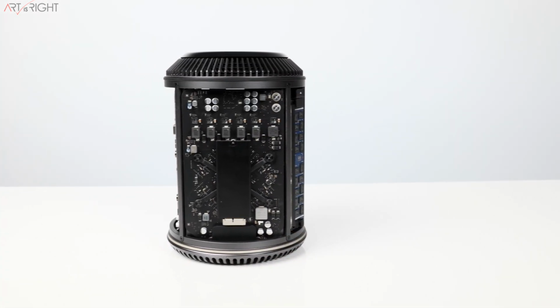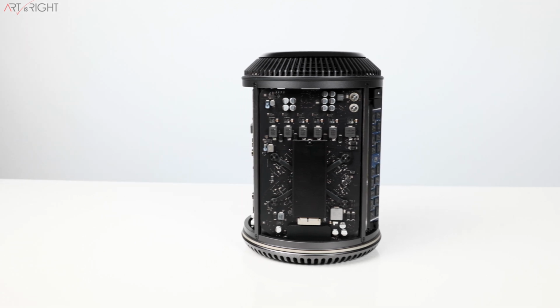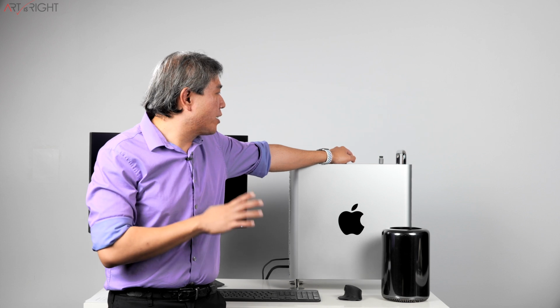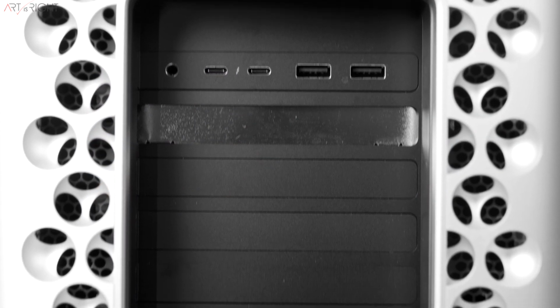The nice thing about the MPX module is that Apple has taken the video signal and rerouted it to all the USB Type-C Thunderbolt 3 type connectors on this computer. That makes it very easy to hook up any display to it. You simply plug in the cable and through any port it will work.